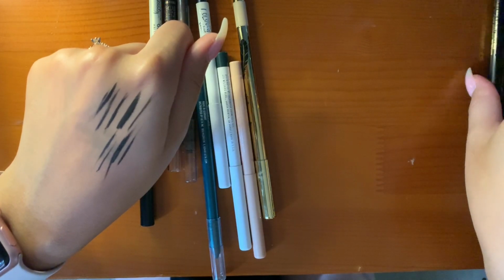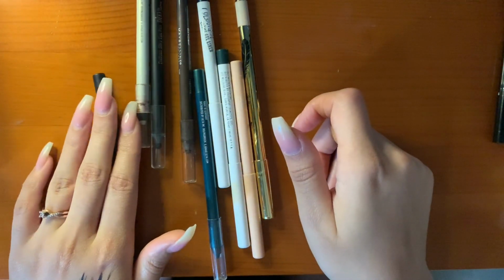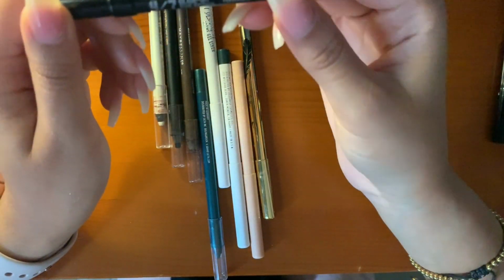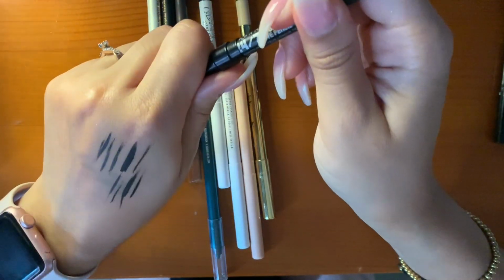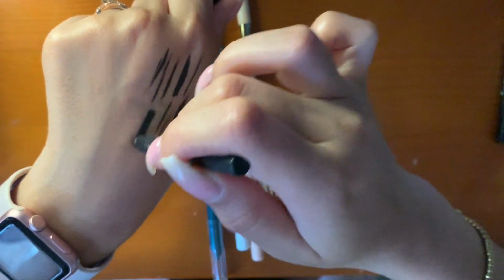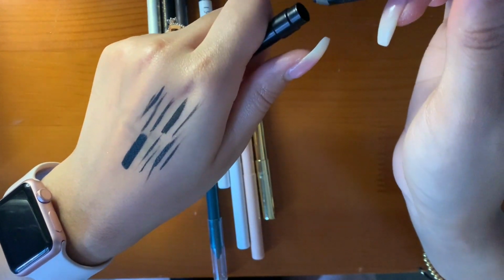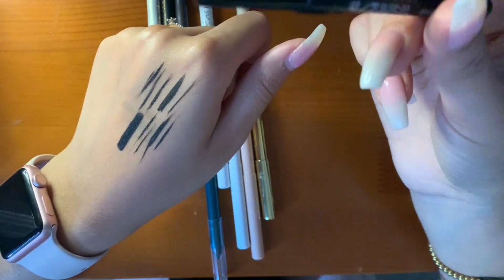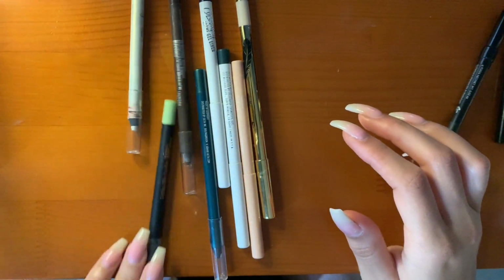But yeah, I'm not really into wing eyeliner lately, liquid eyeliner, so I don't have that many. For my pencil eyeliners, this is the Urban Decay Glide On 24/7 Eye Pencil in Perversion. Super black. Oh my goodness. I feel like this is the best black gel pencil eyeliner, and it is 24 hours. Highly agree with that.